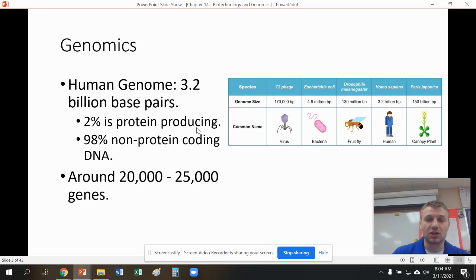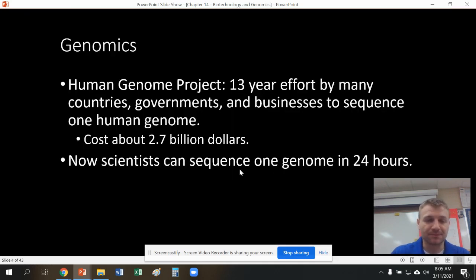And only 2% of our genome is protein producing, which means it produces a protein. The other 98% regulate that 2%. So when we were first looking at this, we called this junk DNA, and it's not junk. I remember learning this in high school. It was junk DNA. It's not. It's really important to regulate this 2%. Each human in those 3.2 billion letters has about 20 to 25,000 genes, and it's specific to the individual. We originally thought that we had a lot more, but turns out we don't.